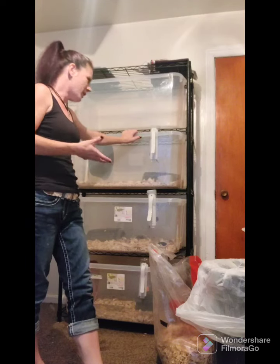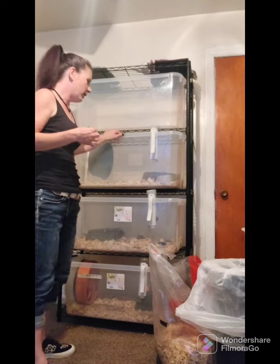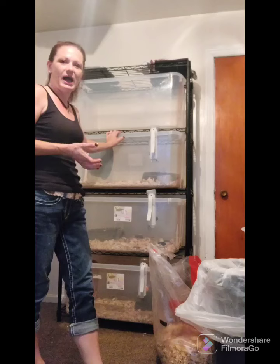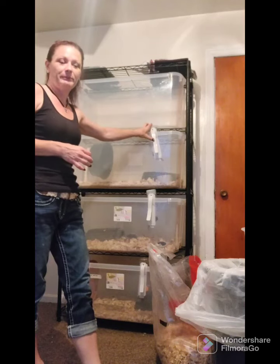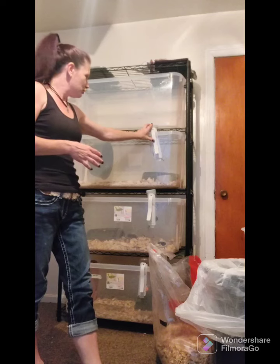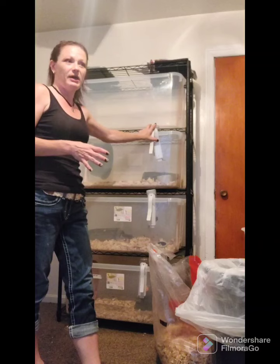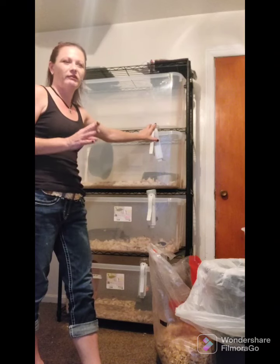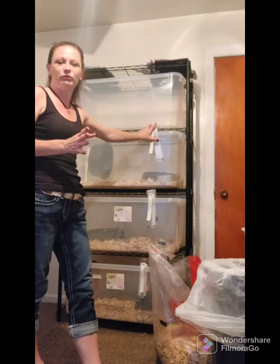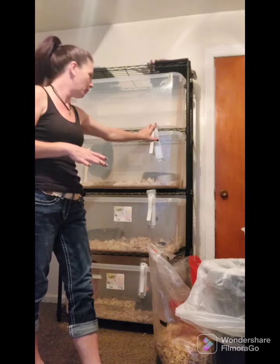So my setups are really simple to clean. I keep all of my hedgehogs set up with kiln-dried pine bedding. They get a hide, they get food and water both in a bowl, and then they get a water bottle as a backup, and they get a wheel. You should not just give a hedgehog a water bottle, because with a water bottle only, they're gonna destroy their teeth. The water bottle is just kind of a backup in case their water gets too dirty or something like that. I definitely make sure they always have water in a bowl.